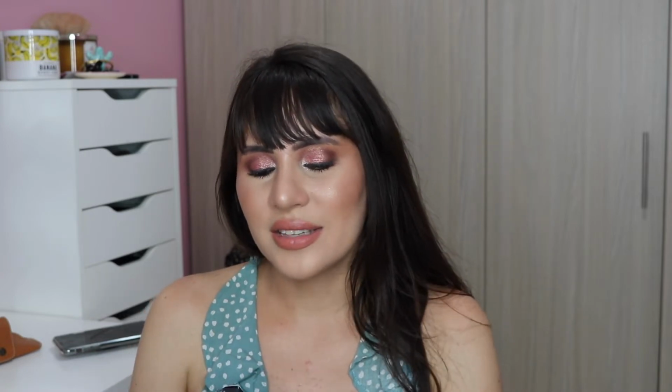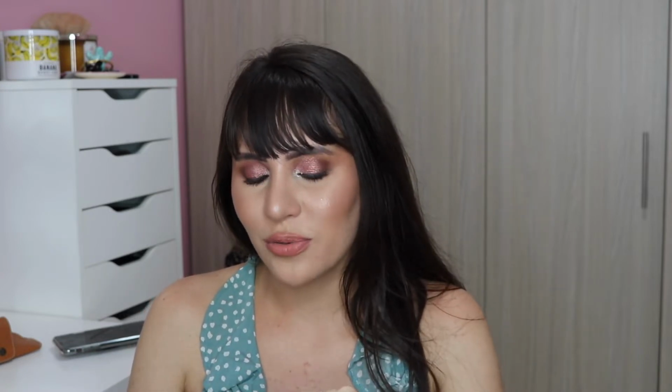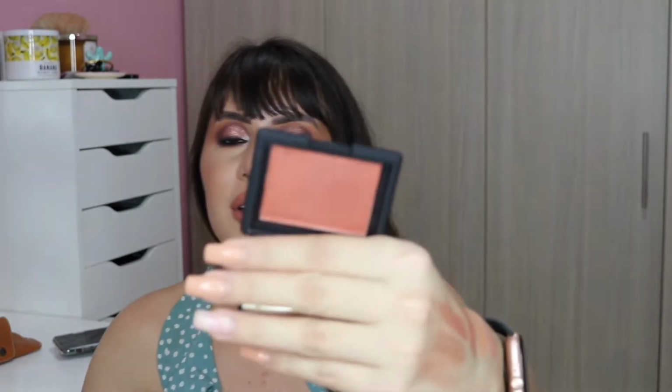And then I got Savage, and I've used this twice already. The formula of the Nars blushes definitely changed. It's more creamy now. It's beautiful in a different way. It has always been beautiful, but this is beautiful in a different way. You can basically feel it like an eyeshadow in a way, and this is definitely bronzy. You can see it right here.